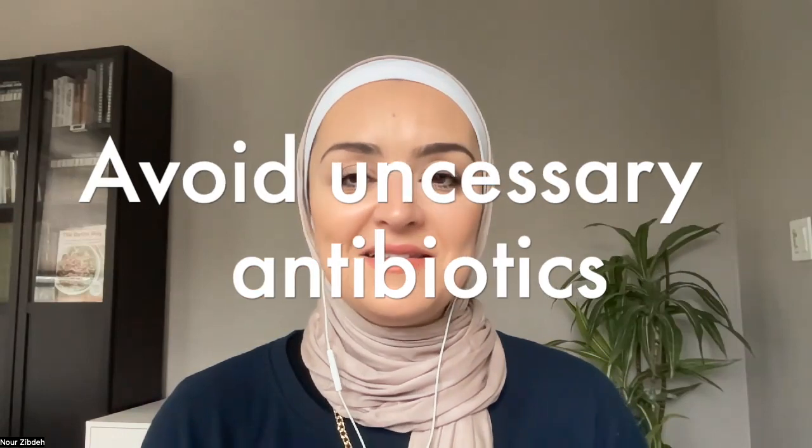The first thing that we want to try to avoid to improve our microbiome is unnecessary antibiotics. Antibiotics are going to kill your beneficial bacteria at the same time they wipe out the pathogens, and even one round of antibiotics can cause a detrimental effect, and it takes the gut 1 to 4 weeks to recover, if at all, and it doesn't always recover fully. So we want to save antibiotic use only for when it's absolutely necessary.